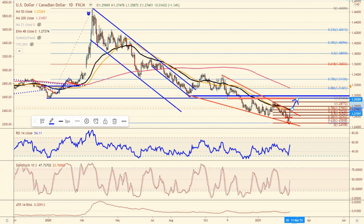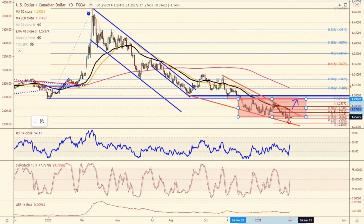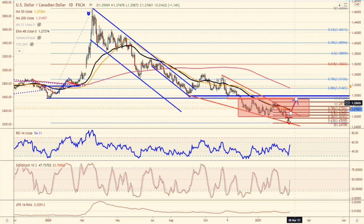pattern, let me pull up a Wyckoff pattern. It's basically a base that's being built, and this is a great example of a nice base that's been built in the dollar Canadian. Then we push to new lows, which basically stops everybody out. Then you get a move up, consolidation, and then eventually move higher. And that's what I think is going to transpire in the dollar Canadian going into the second half of the year. Or hell, maybe it happens all in the next 3 weeks.